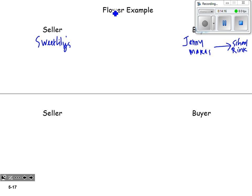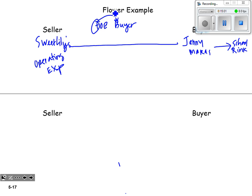If it's FOB, I just want to make sure I'm getting my shipper. Who is it free for? And maybe I should do this instead. FOB buyer. It's free for the buyer. So that means Sweet Lily's will have an operating expense because they're going to get these flowers to me. They were free for me, not to buy, but to ship. Okay. And they took the expense of delivering them. I got the flowers to give to Rink, but I didn't have to pay. There was no delivery charge.